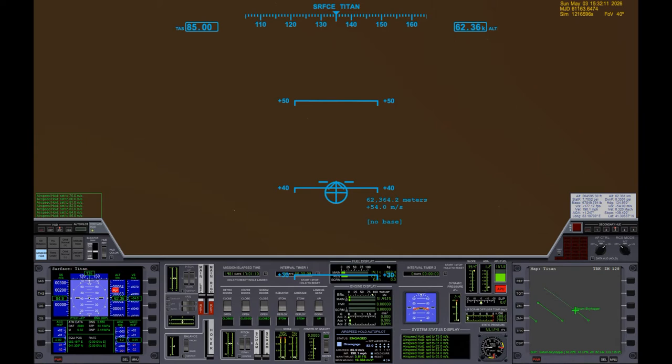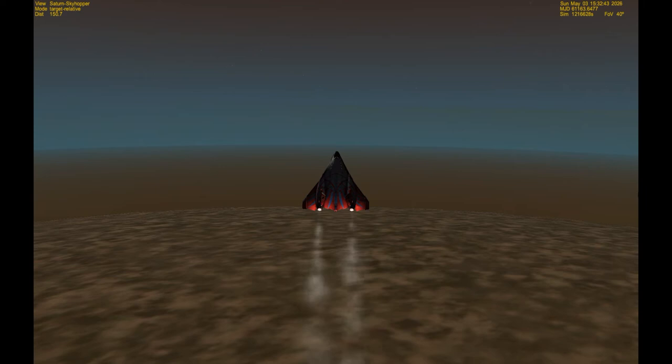I'm curious to see what our indicated airspeed is right now. Said 50 meters per second. That's about 100 miles an hour. Oh, I think that was it. Yes, that was it. We have just gone over the cloud tops.